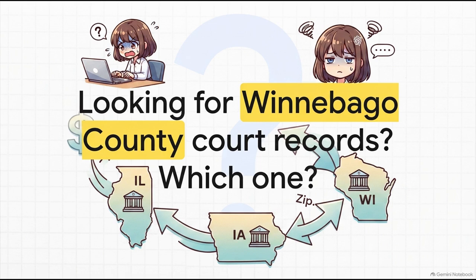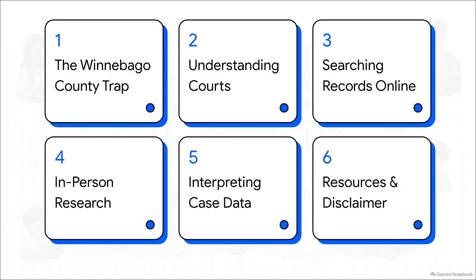Because believe it or not, there are actually 3 entirely separate Winnebago counties in the U.S. We're talking Illinois, Wisconsin, and Iowa. If you don't know exactly which one you need before you start clicking, you're setting yourself up for a massive headache. To save you all that time and money, here is our roadmap for today.